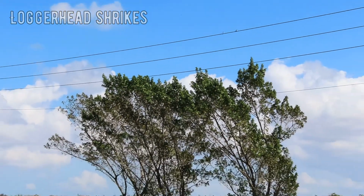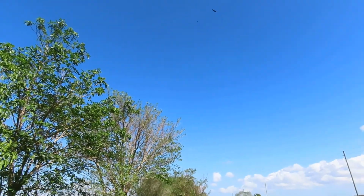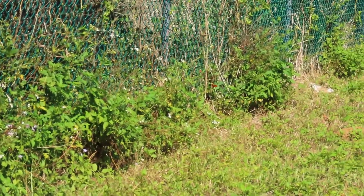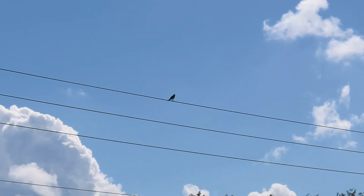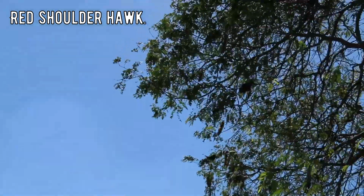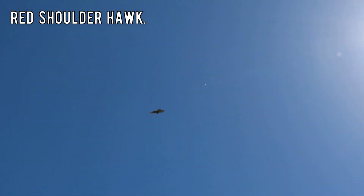Let's see. A lot of turkey vultures. Nice, some nice butterflies. Oh, there's a gulf fritillary. There. Nice gulf fritillary. Oh, hello there, hawk. Oh, there it goes. I don't think he's happy. Not a happy camper. Oh, there he goes. Ooh. Hello.